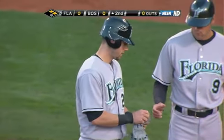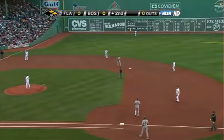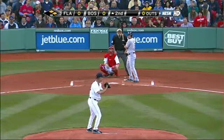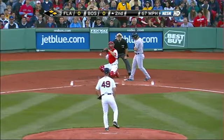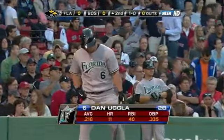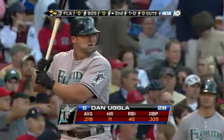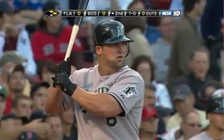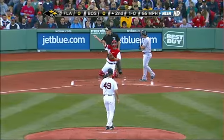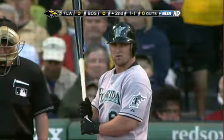The second inning started off with the Marlins getting a double by Jorge Cantu to left field. Jeremy Hermida with a walk, 2 on, nobody out. And here's Dan Uggla, the all-star second baseman for the Marlins. Uggla still has the power this year, but you see his average down. And the guy likes to leave earth at the plate. Nobody swings as hard as Uggla at the plate. Leads the club in home runs with 11. And since 2006 has led all Major League second basemen with 101 home runs.